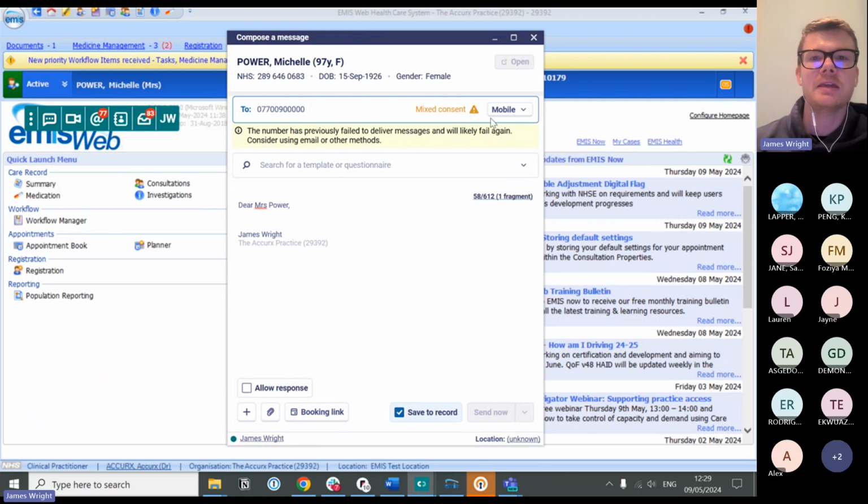So you've got the patient's details up here, and it's just number, date of birth, and gender. This is where you would compose the message as well. In terms of SMS fragments, I know this is a bit of a controversial topic in the ICB at the moment, because I know they've introduced a cap for each practice to use SMS fragments.